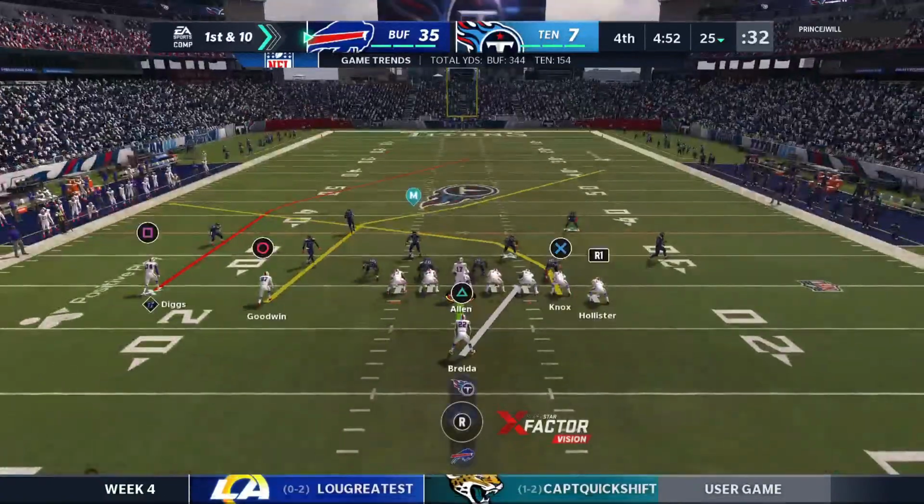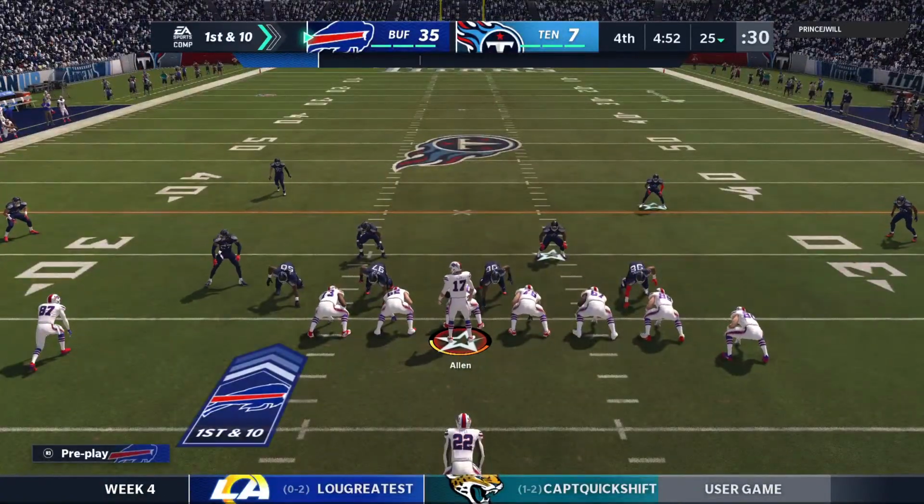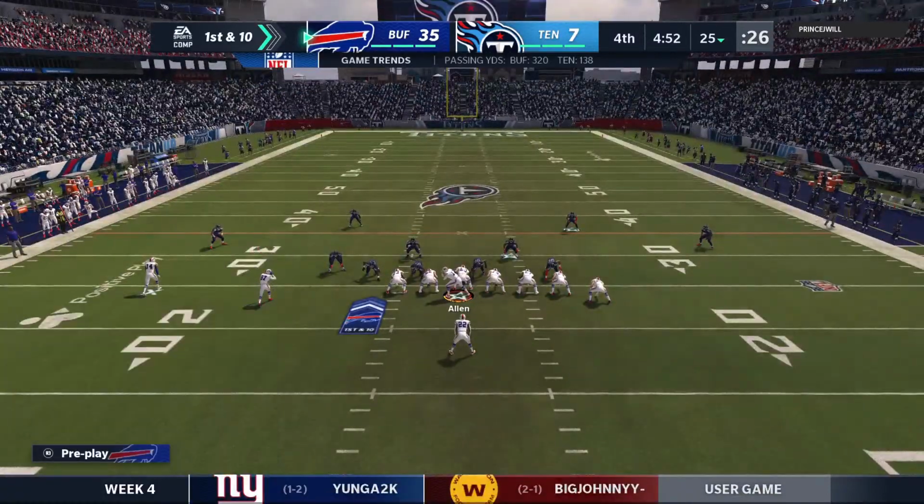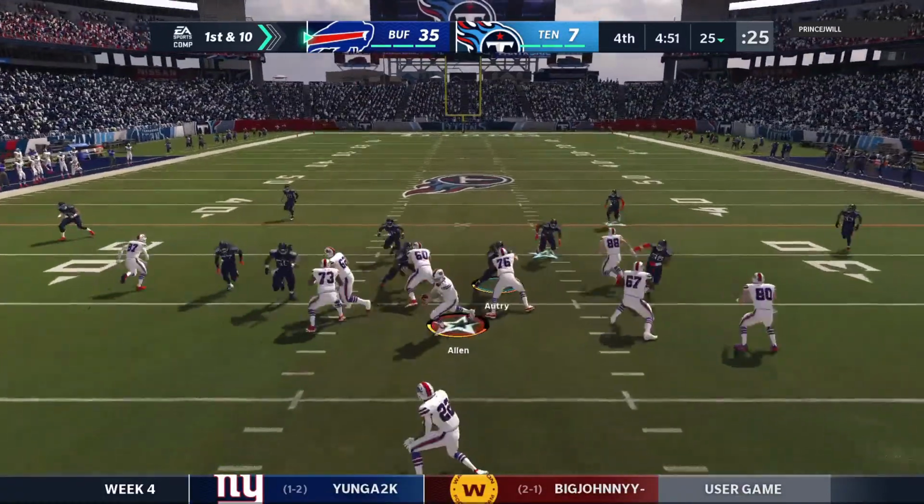The Bills come to the line to start their next drive. And it would seem as if their 3-game winning streak is about to go to 4, but still a little work to do as they start 1st and 10.